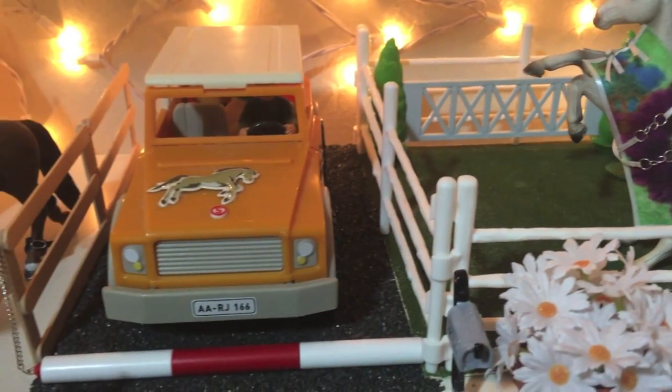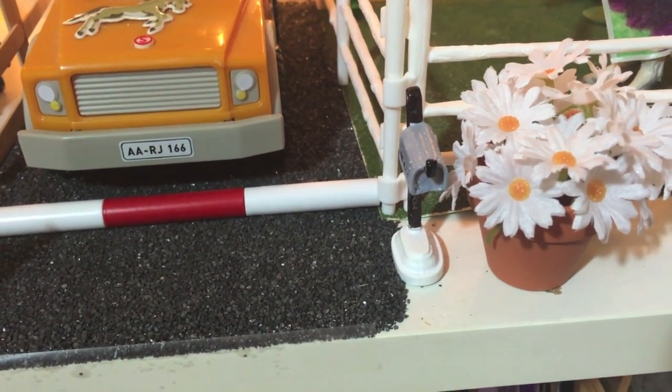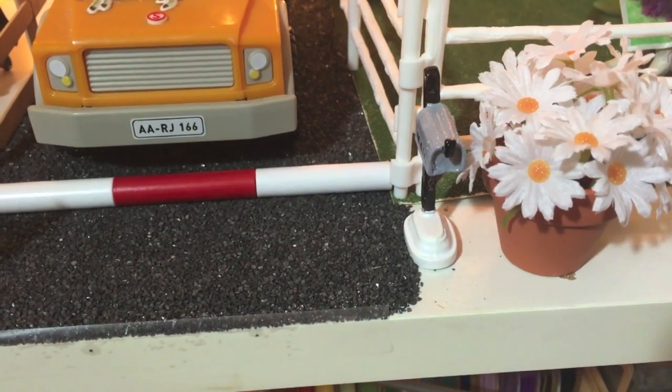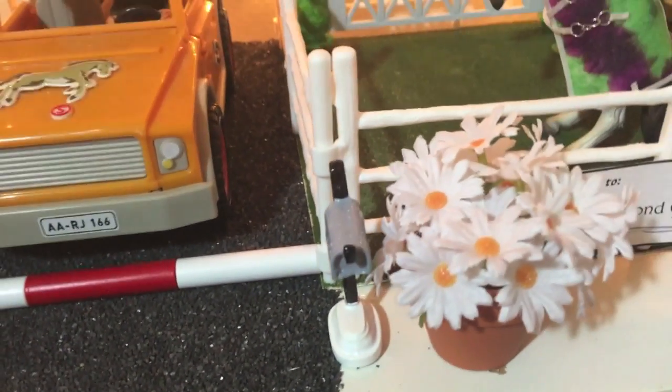Okay, over here, oh, I put a mailbox here, and I was like, that's pretty cute. And now that I'm thinking about it, do barns have mailboxes? Because what if you're like, hey, I want to order some hay, and they're like, okay, let's just put it in there. That's not going to work.